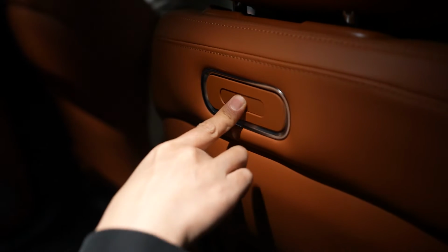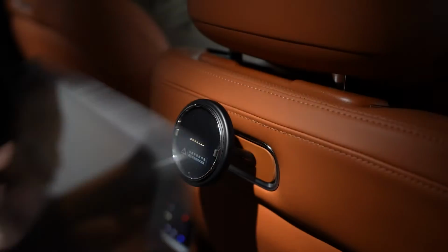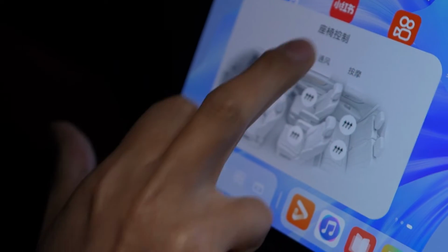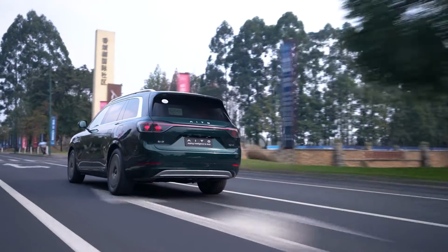Well, AITO, backed by Huawei, has a smart solution. Stick a tablet behind the first and second row seats. Just pop a Huawei MatePad onto the magnetic slot. The pad can not only be an entertainment screen, but also an interface for the car. And there you go, everyone is happy. Alright, after all this, let's see how it drives.